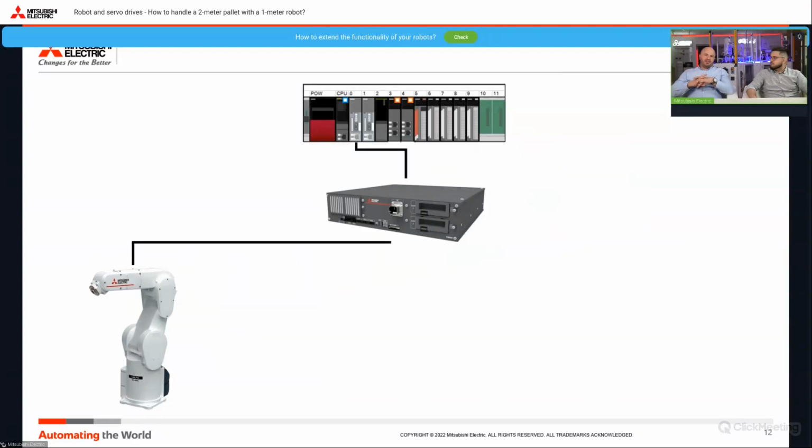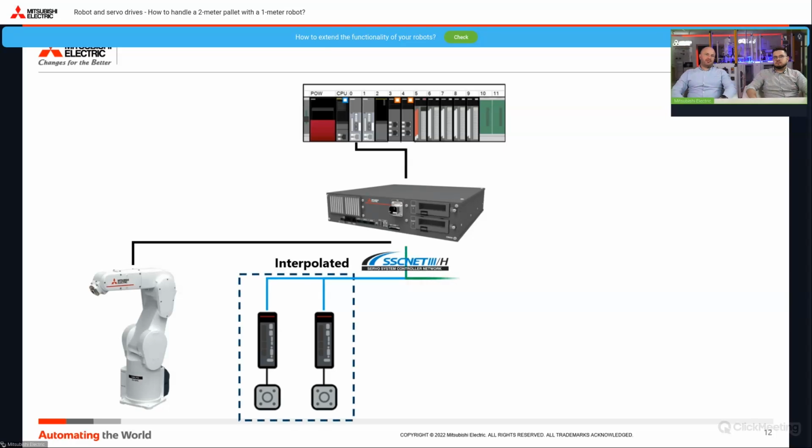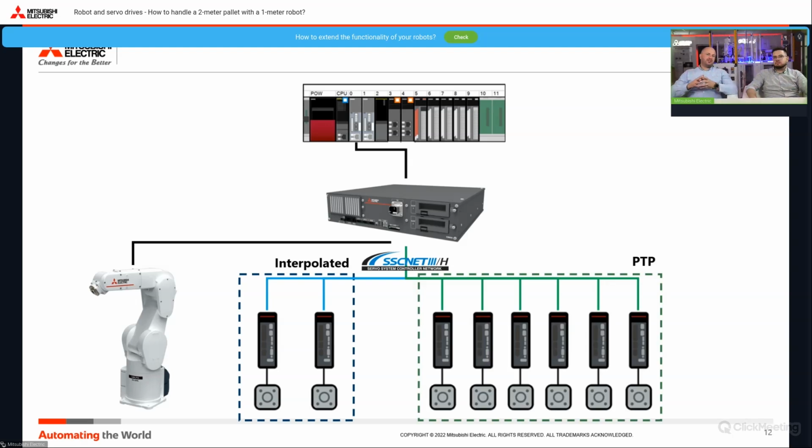Yes, this is a very good question. Of course, we have different solutions in terms of control. Firstly, let me introduce the possibility of putting our robot controller on the iQ-R platform. Each controller is equipped with a CC-Link connector at the front of the controller. Using a CC-Link cable, we can connect up to 2 interpolated axes and up to 6 point-to-point axes. So we have this possibility directly included in our controller.